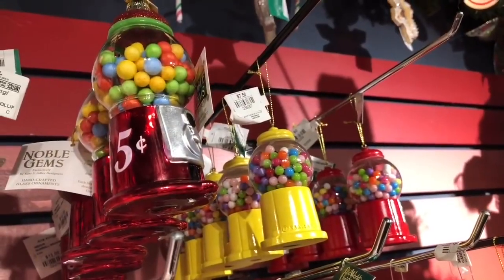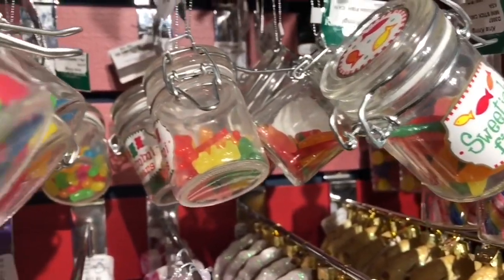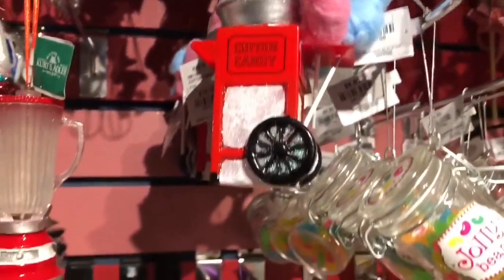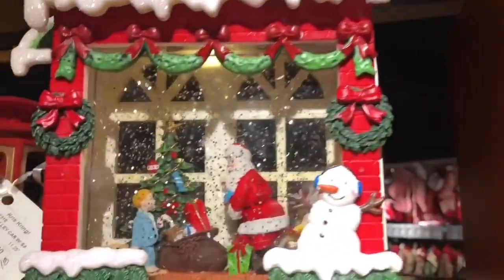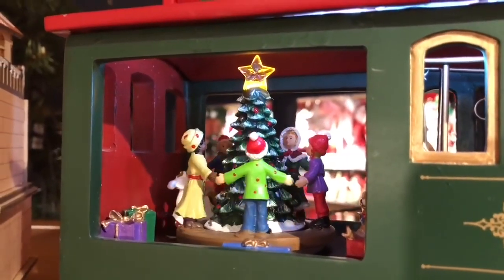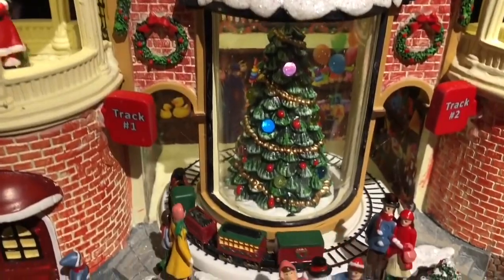And now it's time to have a look at some of the Christmas ornaments. Look at all the colorful candy ornaments. They're not real candies, of course. They're just for decoration. I'm not going to tell you which ones I'm picking yet. Here are some more amazing Christmas decorations. A television. Here's a house with glitter floating all around Santa. And then there's a little Christmas train. The kids are dancing around the Christmas tree. And here's the train depot with a little tiny train going around the Christmas tree.